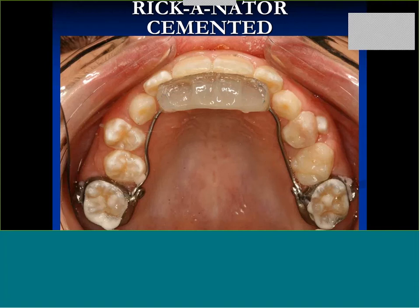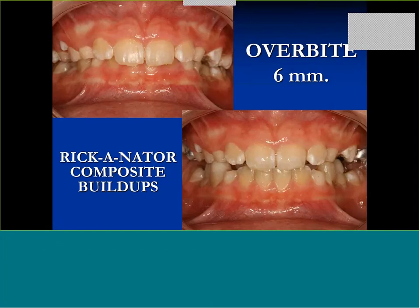So there's a reclinator, which Face Maintainers makes very nicely. You have two bands on the molars, and a little inclined plane in the top, in the front, and you bring the jaw forward. The patient now has an overbite of 1 millimeter instead of an overbite of 6. And to support the bite, notice the composite buildup. You have to put composite buildups on the primary molar. Very important. Otherwise, he can't chew.